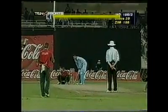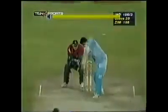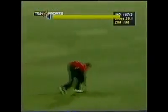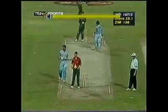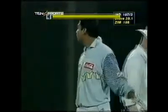Thanks, Michael. Yes, this has been a tremendously entertaining evening. Jadeja quite happy just to knock that one down to the boundary at deep long off. And of course everyone's happy because now Tendulkar's on strike. As if they haven't had enough of him today. He's played some wonderful shots.